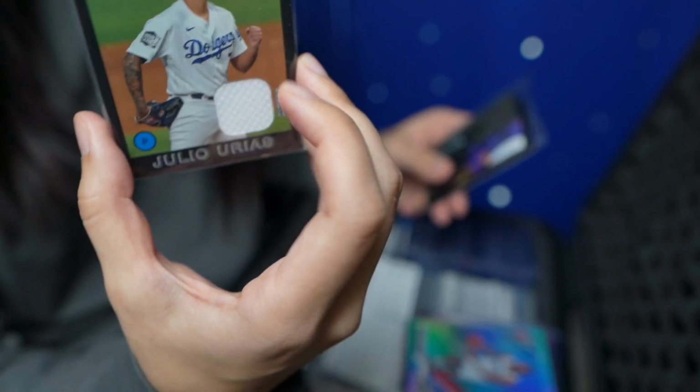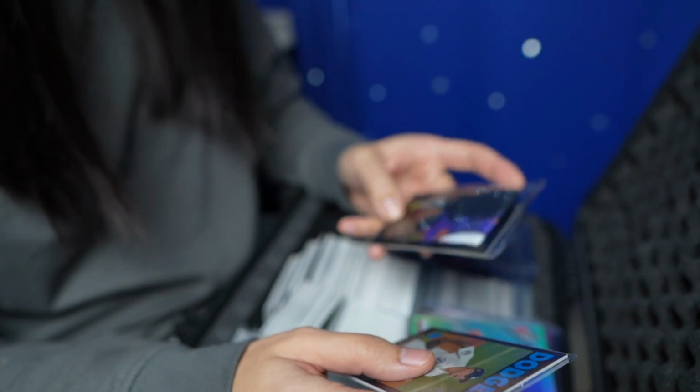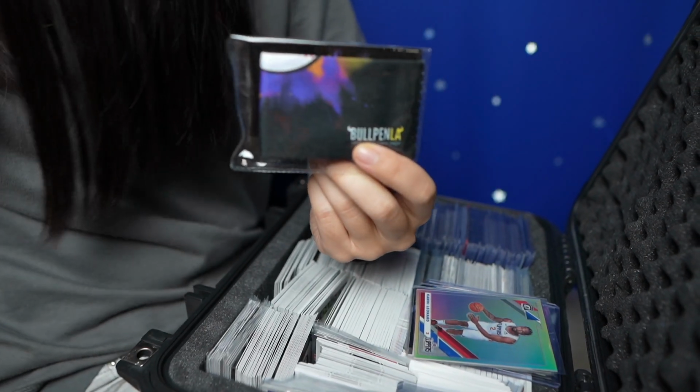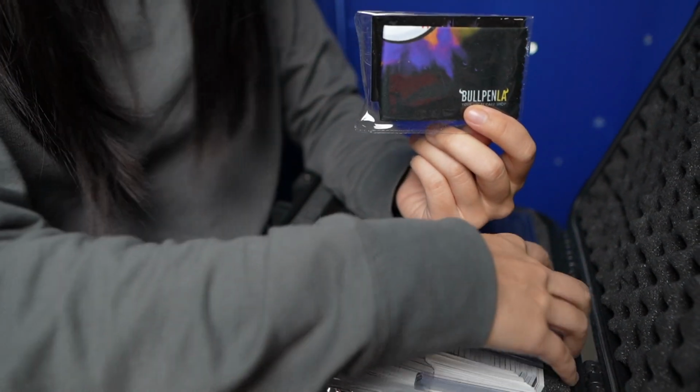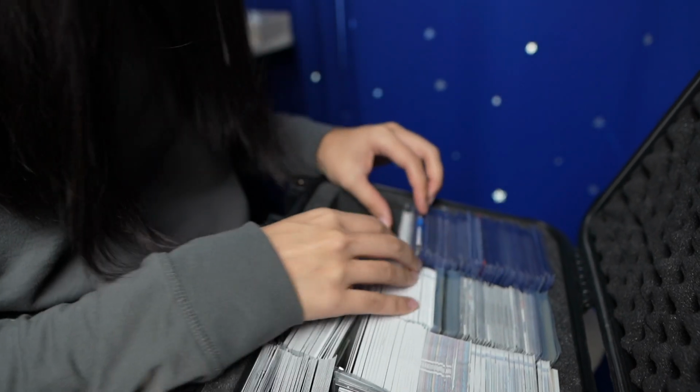Dodgers, Julio. Probably give this to my friend's children who love the Dodgers. Look at that. It is numbered. I have no idea who this is. Apologies. I have a bullpen wipe. No, it's not for glasses. You know what it's for? It's to wipe off any dust or hair, whatever gets on your card.